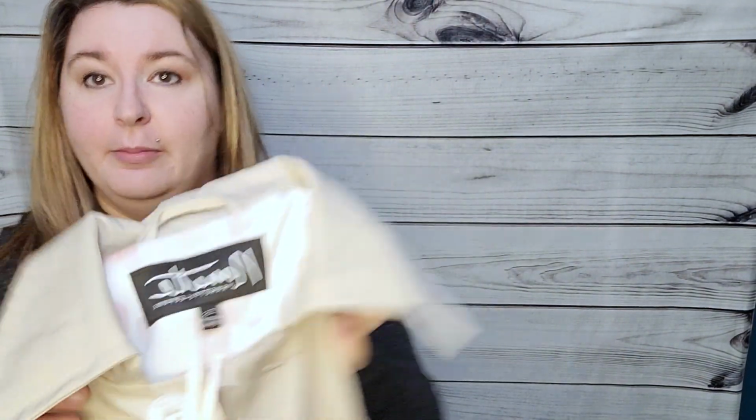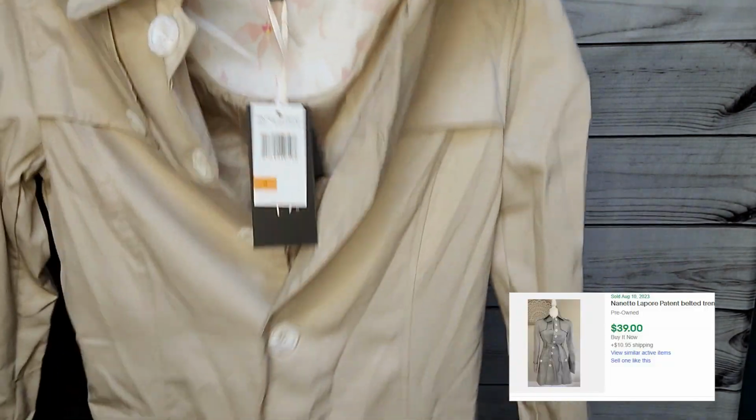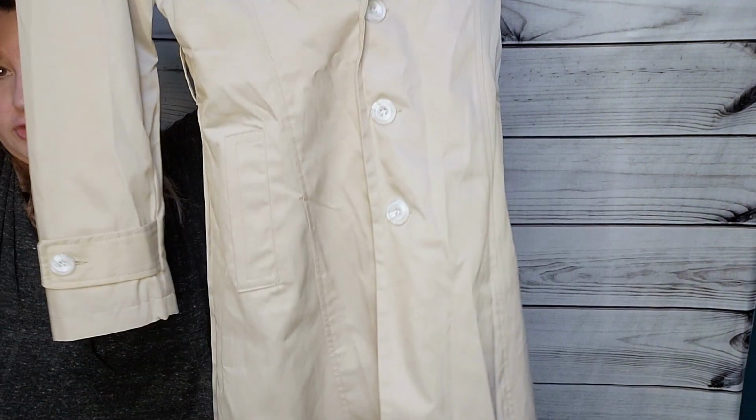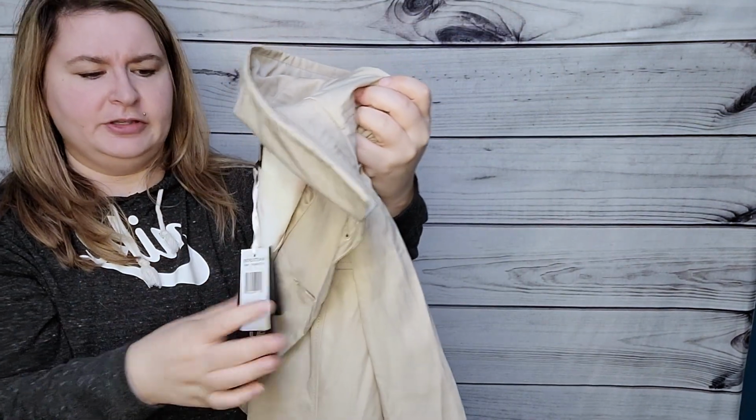Then this I picked up, no tags, Nanette Lepore. And it's just like a kind of lighter weight trench coat. Thought this was great for the upcoming season. This was on their clearance for $3.99.